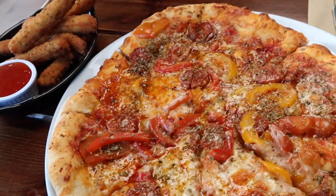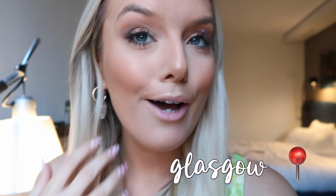Yum! Hi guys, so I have now checked into our hotel in Glasgow, and I'm just getting ready in the hotel room really. I'm gonna go for some tea and just have a nice chilled night for our final night. And we've booked this amazing place called Sugo, which do really nice pasta. I've heard nice stuff about it in Glasgow, so we're gonna try that.